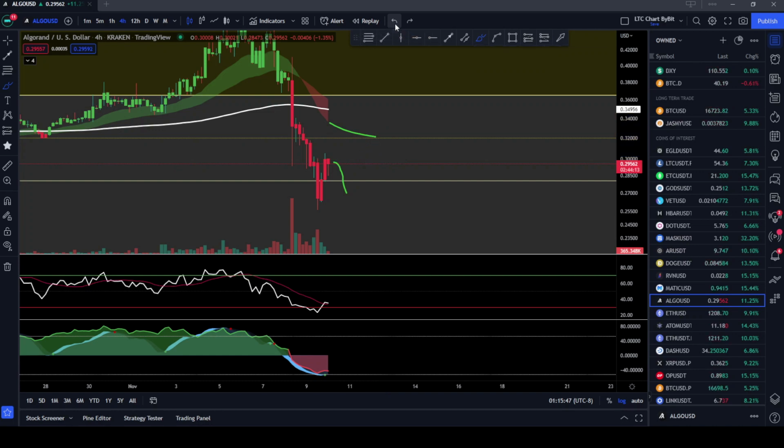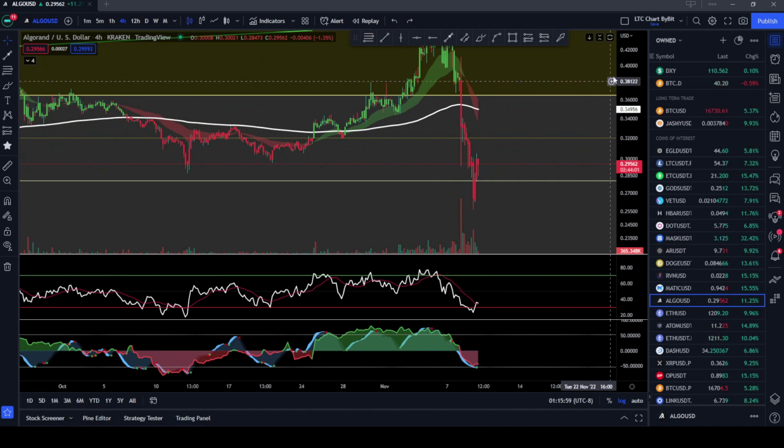If you're a bear, obviously you would like it to come down and go this direction. That's what you're looking for if you're a bear. I'm not a bear. I am a bull. So we'll just continue on to the bull side here of the argument.